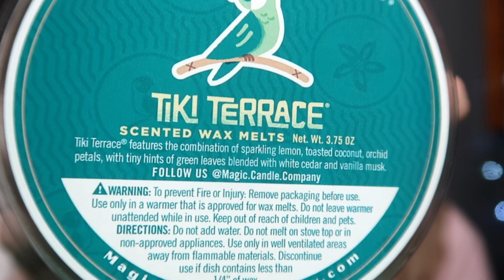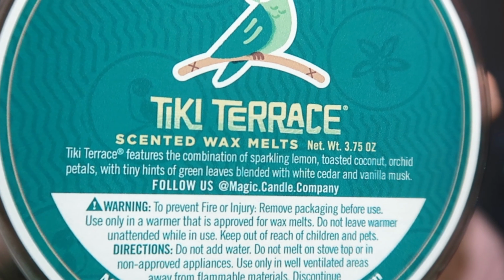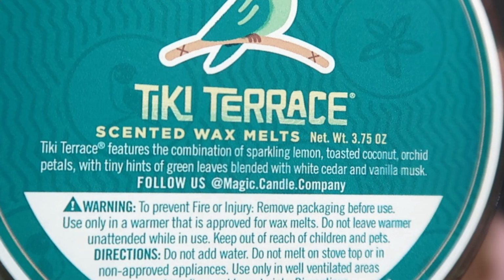Tiki Terrace fragrance features the combination of sparkling lemon, toasted coconut, orchid petals, and tiny hints of green leaves blended with white cedar and vanilla musk, in far better and more descriptive words. I feel like it's along the lines of what we were smelling there, but this one's amazing. Might be my top one so far, but we'll make sure to judge them all at the end.